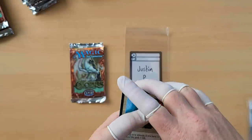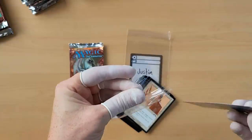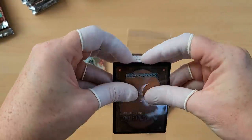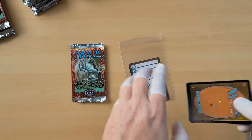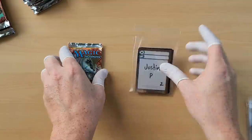Okay. Just for the heck of it, I think I will sleeve any rare. Any rare is just going to get sleeved. There you go. Justin, thank you so much. I'll go back to the other guy's cards and sleeve them as well after the video. There's your first pack. Second pack.